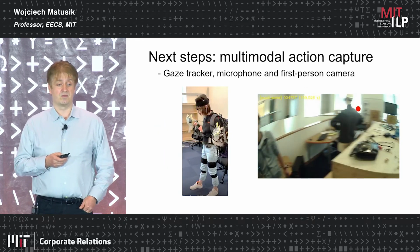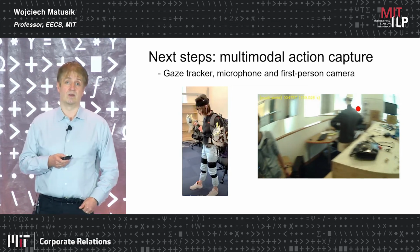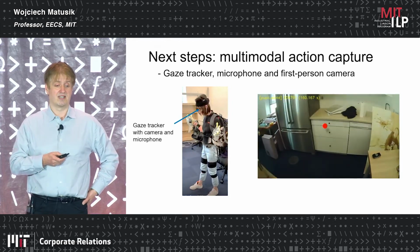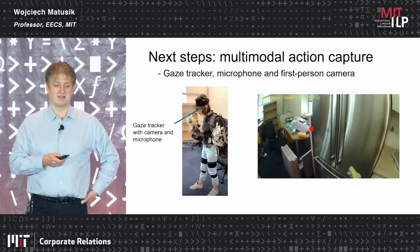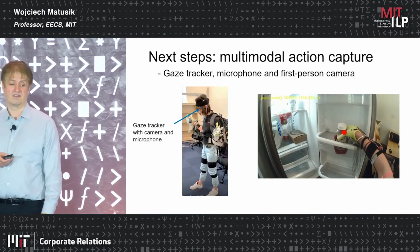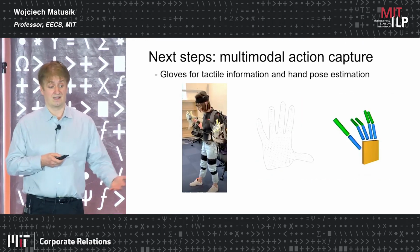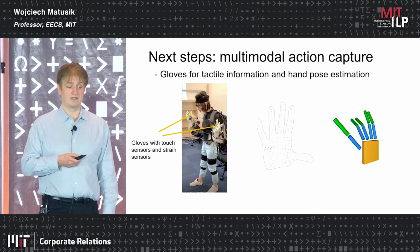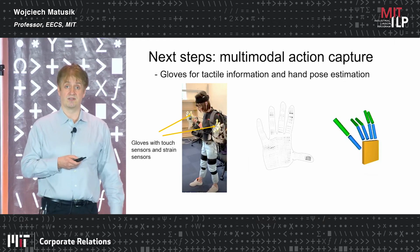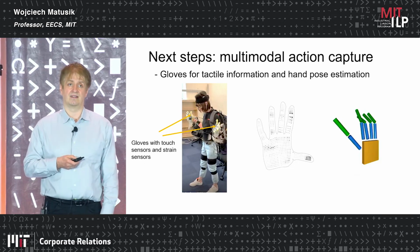We also instrument the system with a gaze tracker, so we also track what types of scene elements the given person is looking at. So in this case, as you can see, there's a gaze tracker that also provides a first-person view of all the different activities, so you also know what the person is looking at. Similarly, you have the tactile gloves, for figuring out, of course, how the person is interacting with the environment, and tracking of the fingers and the hands.